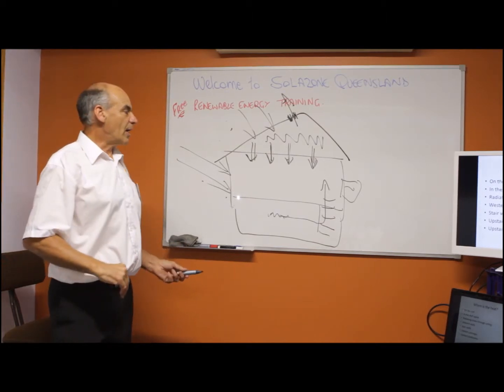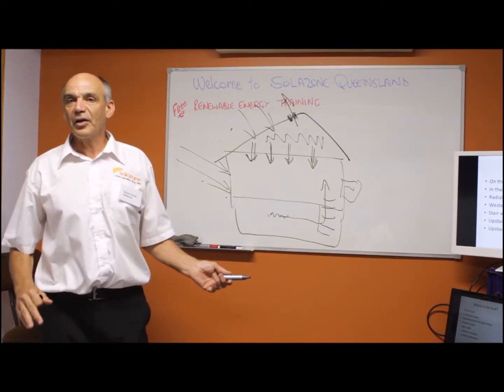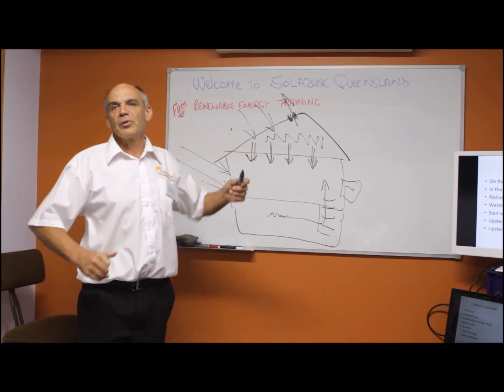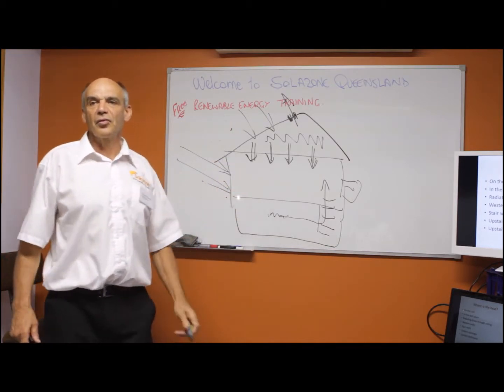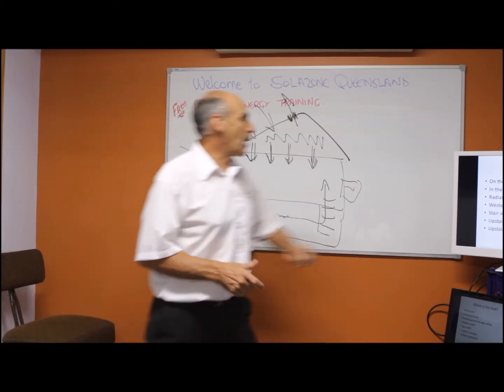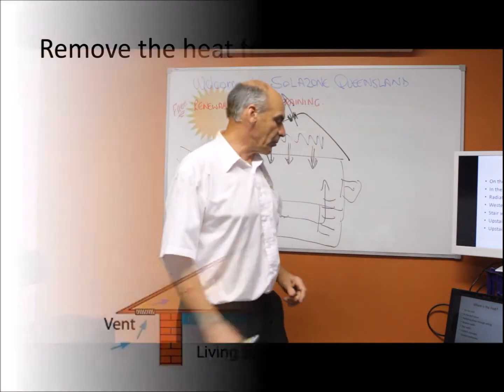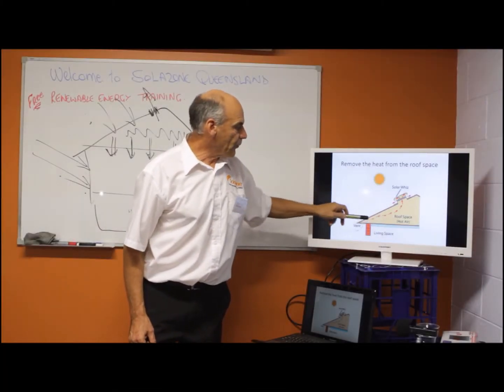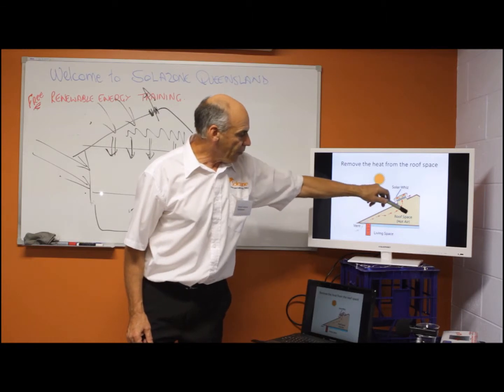Right? And most people with a double-storey house sleep upstairs, and that's where you find it's most uncomfortable, and that's where you want to get rid of the heat so that you can sleep properly. Alright. So upstairs passages and upstairs bedrooms. You ventilate the top, you take the air out of here.